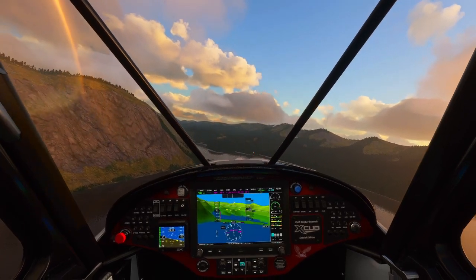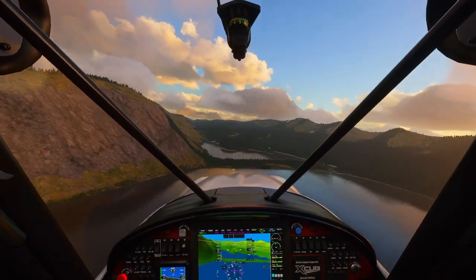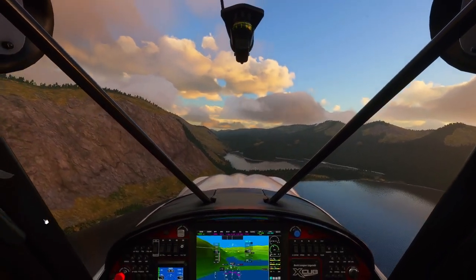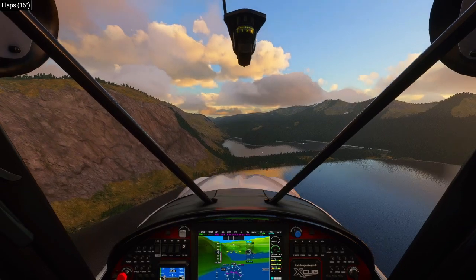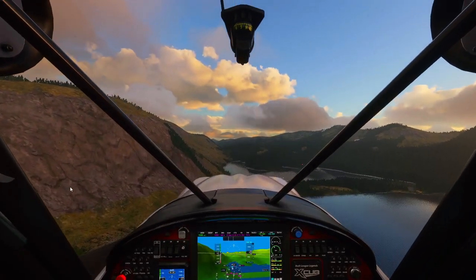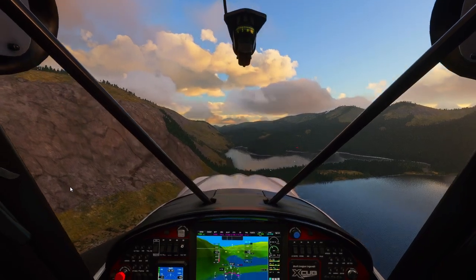Where are we landing? Where's the stopping point? I think it's just the pond up here, eh? Yeah, just stay to the left. You've got plenty of room. It's a long finger on that lake.